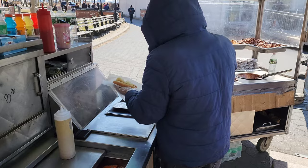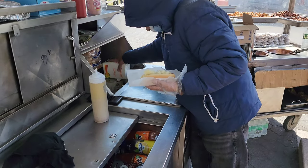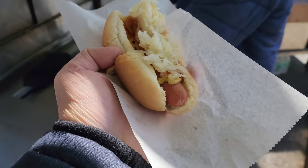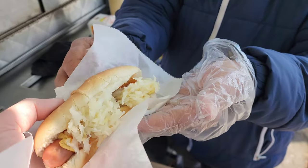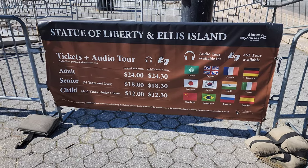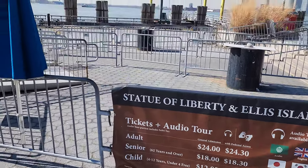Well, it's been a while since I've seen the peanut trucks. Yeah, I got it. There we go. Look at this. The onions are right below. Hot dog looks very good. Excellent. All right, thank you, brother. You want to hold it for a sec? Yeah. Just so you guys can see the pricing right now, if you were to visit New York today. That's the pricing to visit the Statue of Liberty.